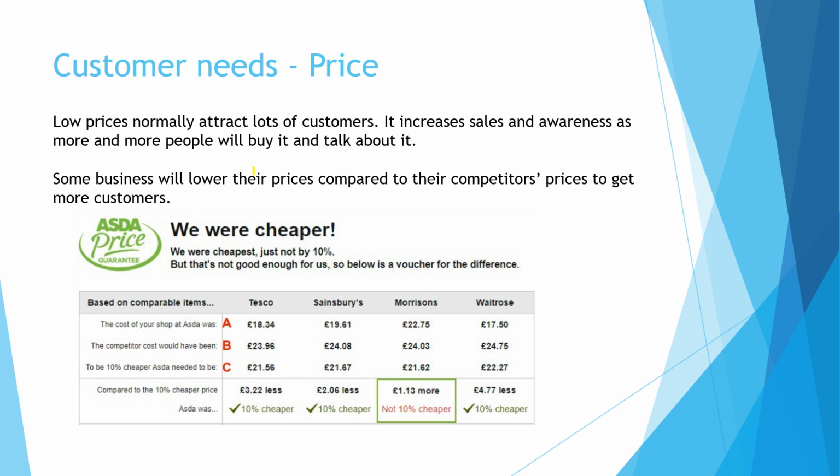Low prices normally attract lots of customers. It increases sales and awareness as more and more people will buy it and talk about it. So some businesses will lower their prices compared to their competitors' prices to get more customers. And a great example of that here in the UK is Asda.